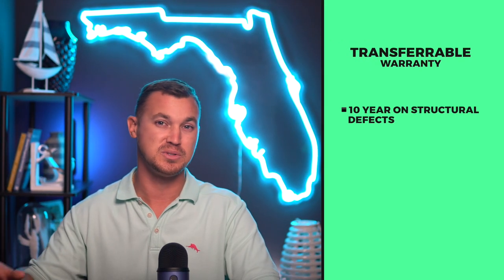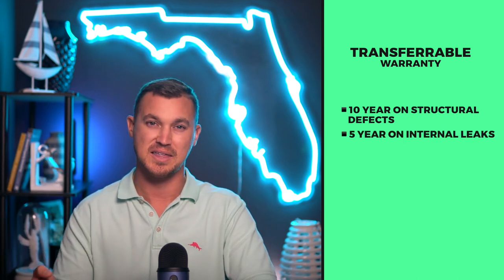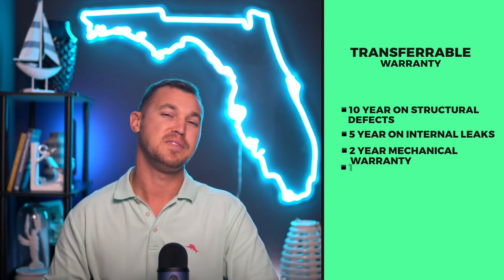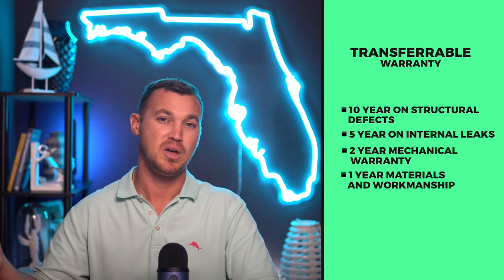So the way it's structured is you have a 10-year structural defect warranty, a 5-year warranty on internal leaks inside the house, a 2-year mechanical warranty, which covers things like your HVAC, your plumbing, and your electrical, and then also a 1-year buildings, materials, and workmanship warranty on your house.